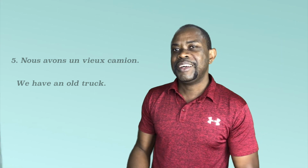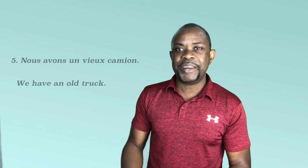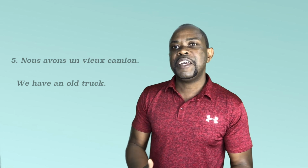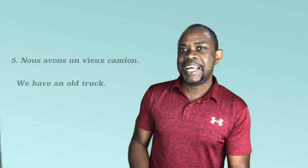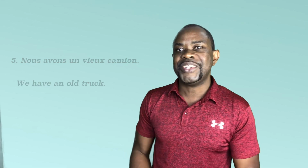So vieux, the placement, as you can see, vieux is one of the ones that are in the bags category. So vieux relates to age in terms of young and old. So un vieux camion. We didn't say camion vieux. I don't want to go into much detail there to get into too much technicality. So we'll just say vieux comes before. Nous avons un vieux camion.